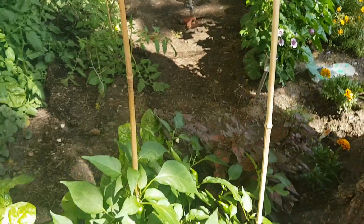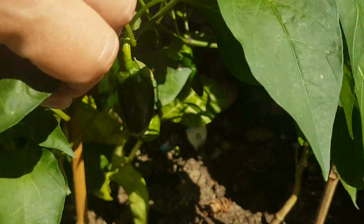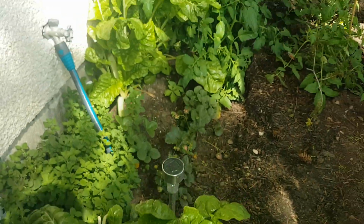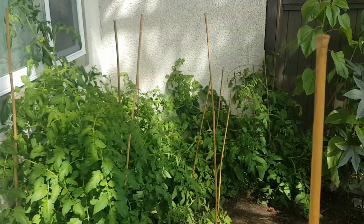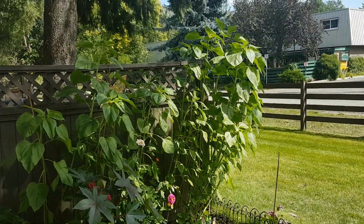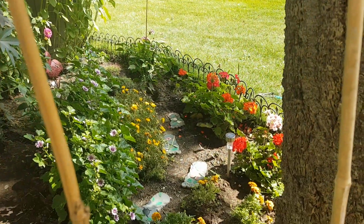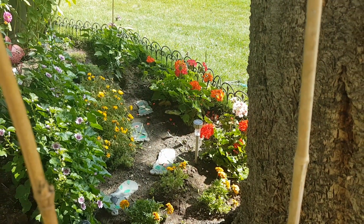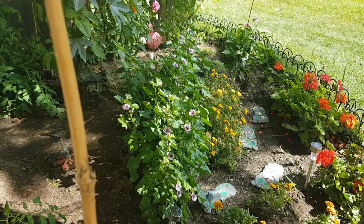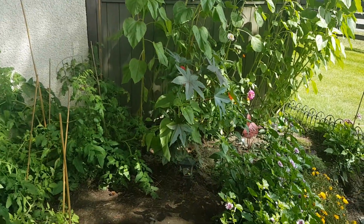The chili peppers are really coming out well. They're getting bigger. This one's a little more in the shade. The other ones are doing better. There's a Swiss chard. And we got 8 tomatoes that are ready to be picked today. And there's our sunflowers. And the gladiolas are doing well. And those are petunias. They're higher than I thought they'd ever be. Castor oil plant there. It's pretty cool.